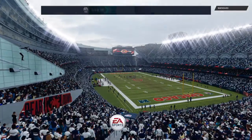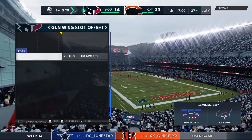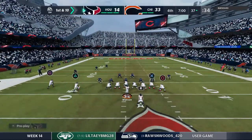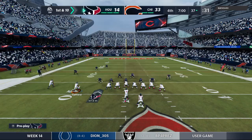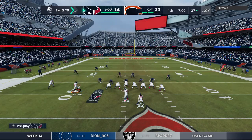Drive keeps moving. And as they come to the line, they will not be able to get off another play as time has run out on this third quarter. You're watching the NFL on EA Sports. So signs of life in what's been a dormant offense in this second half. Here's 1st and 10.